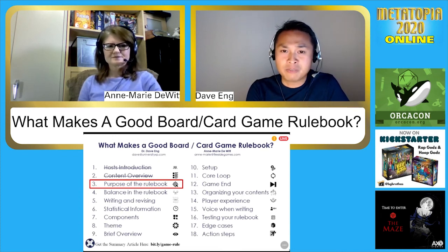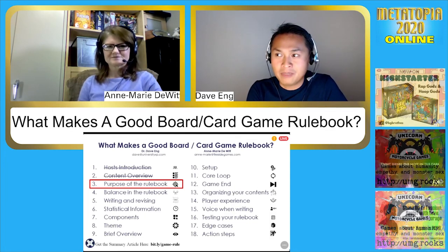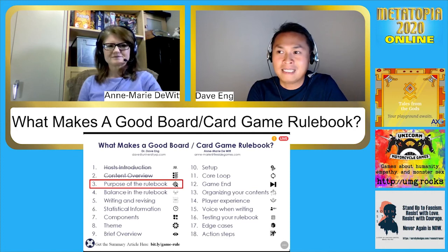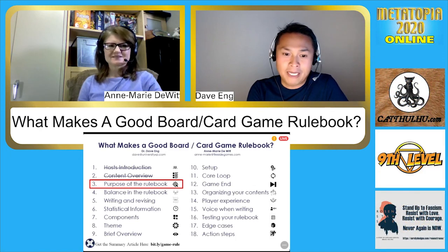I'll start off with the purpose of the rulebook. The main thing that I always focus on when I'm writing a rulebook for a game is that the purpose is to get your players playing the game as quickly as possible. One of the things I always like to emphasize is that players do not come to your game to read the rulebook. They come to your game because they want to play it. The rulebook is just one step in that process. I always tell individual designers, and I always have to remind myself, that the rulebook is there as a necessary step in order to get your players playing. So that's my overview.